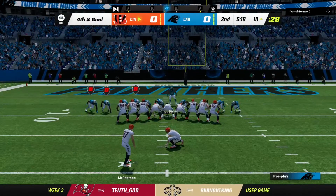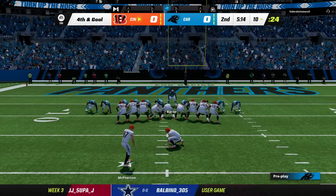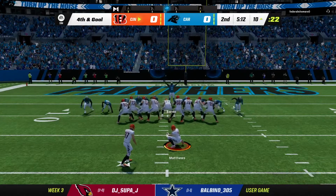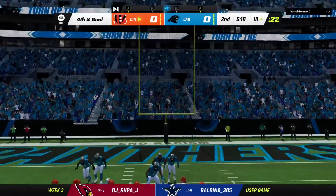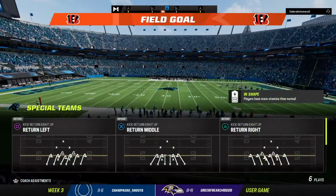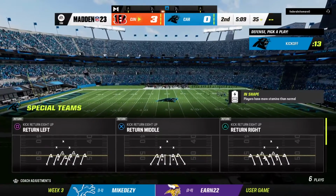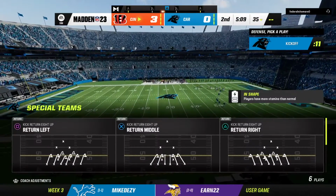So on 4th down, off goes Burrow. On comes Evan McPherson for the Bengal field goal. From the left hash, should be a fairly easy one here. McPherson's kick is good, and the Bengals are on the board first here. It's 3-0. So after drive number 3 here, we have a score, and it's 3 points after the field goal.